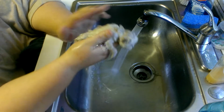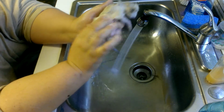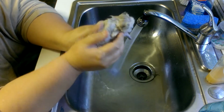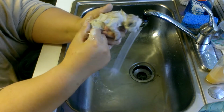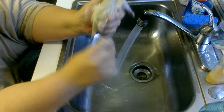It's not good for the skin to give him a bath like that once a week, but the problem is, which one do you want? Some dry skin, or do you want to kill them? Which choice would you want? This is the second bath I gave these guys, so this is week two.